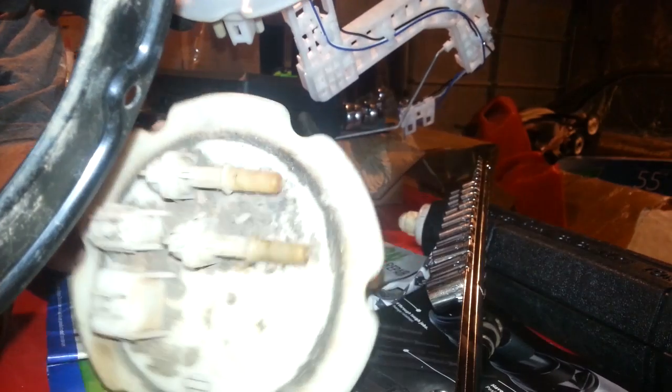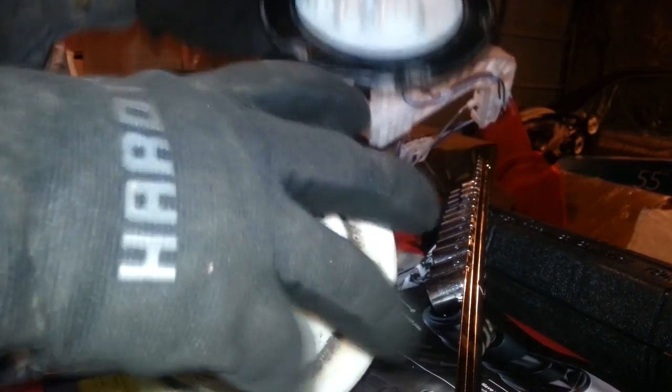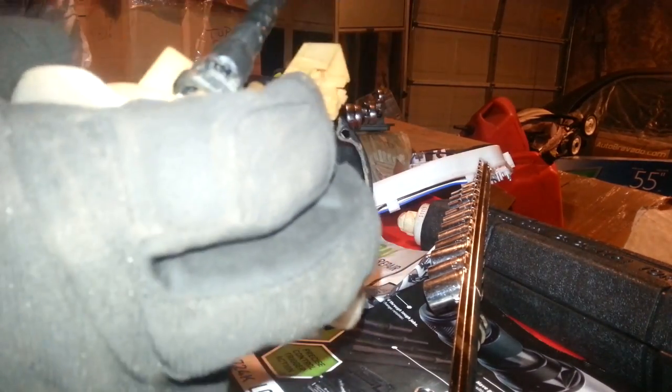Does it need to come out? Yeah, that still needs to come off. It looks like it's got a different kind of connector on it. This is a return. I'm not sure how important it is for the return to have the fuel fall instead of drip. I don't know why that matters.